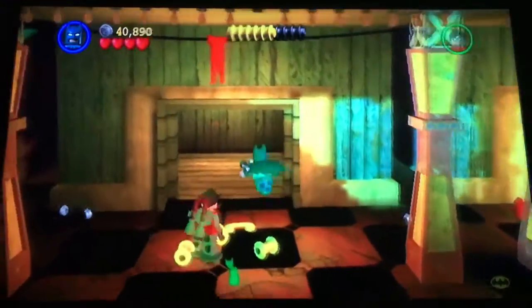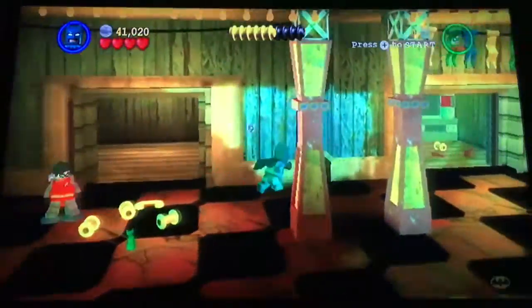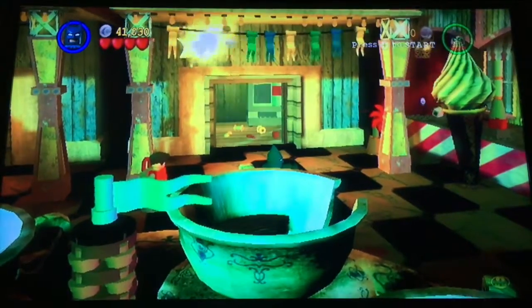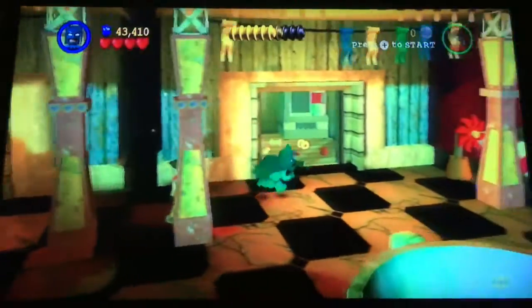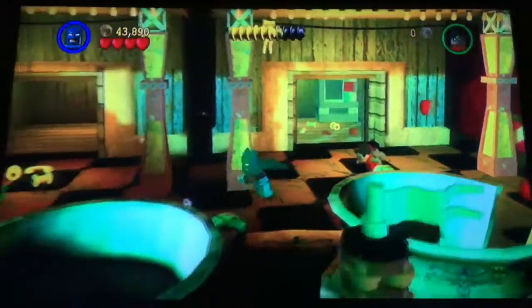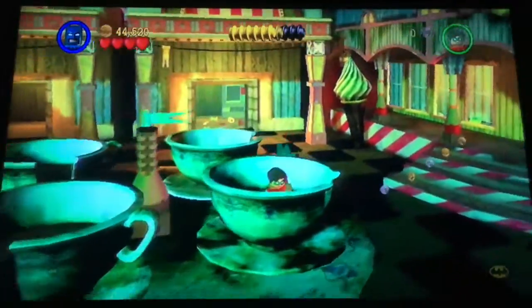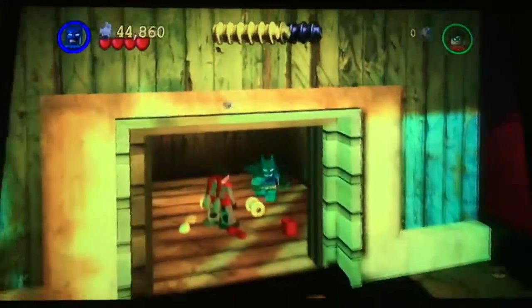Only true LEGO fans try to pick up every single stud. Because every little bit counts. Even if it's only like 10 points, like a silver stud. 10 silver studs equals 1 gold stud. 10 gold studs equals 1 blue stud. 10 blue studs equals 1 purple stud. I'm gonna go over that again. Okay, so the silver studs are worth 10 points. 10 times 10 is 100, so that's how much gold studs are worth. 100 points. Blue studs are worth 1,000 points, and purple studs, which are very rare. Well, not very rare. They're just hard to find. You don't see them a lot. But you see them sometimes, in hard-to-reach spots. Those are worth 10,000 points.